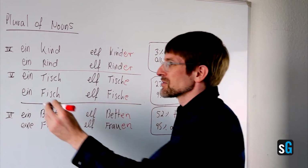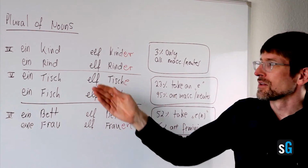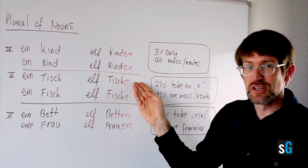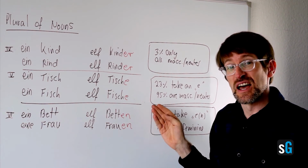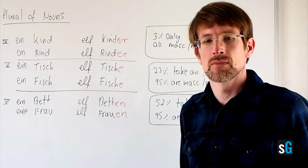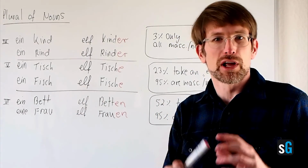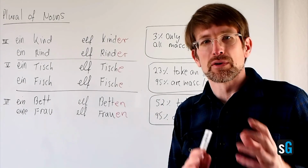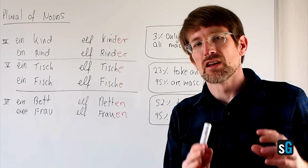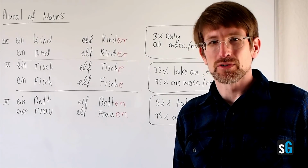So it all comes down to these two. The article is der or das, you add an E, and the article is die, you add an E or an EN, and that's it. So I hope this simplifies the topic of the plural of nouns for you. It's only two forms that you have to be aware of, and as you can see again, it all comes down to the article. So good luck with this.